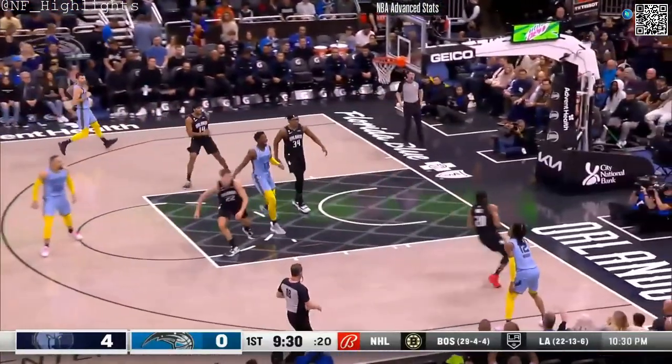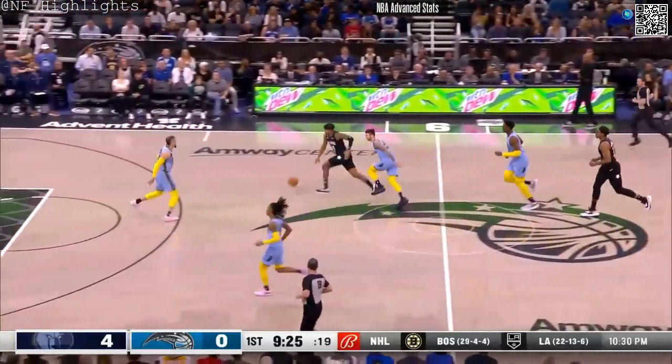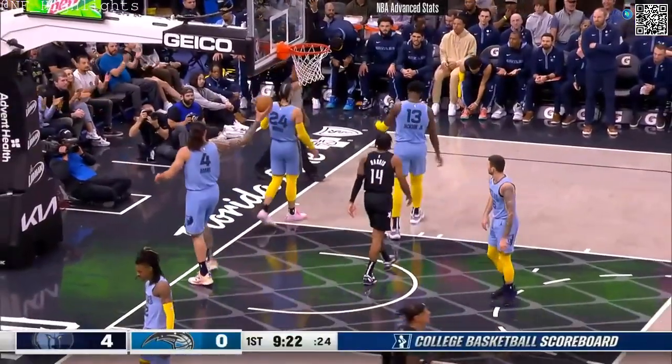Aaron Jackson brings it down the floor. Here comes Fultz flying in. Great hustle. Harris challenged by Conchar, into the body of Brooks. Strong play by Gary Harris.